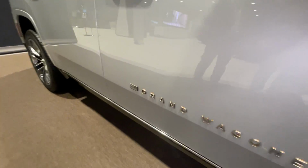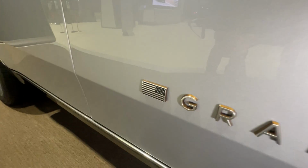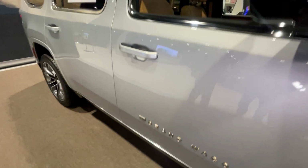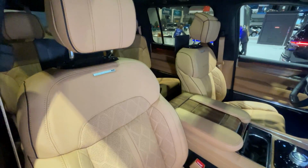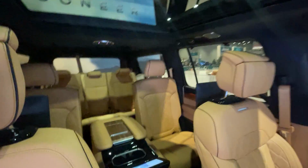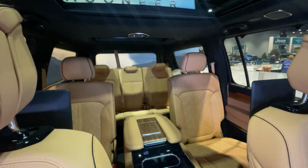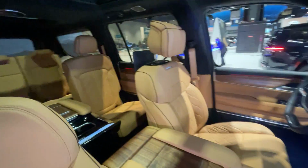As a premium extension of the Jeep brand, this is great, bringing new customers to us, and it's really nice to say Grand Wagoneer again, because that warmth of what Grand Wagoneer represents is just cool. Having one of these in my life growing up, and now having Grand Wagoneer back in the marketplace is really special.